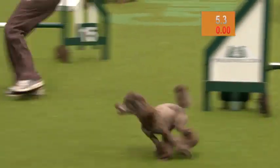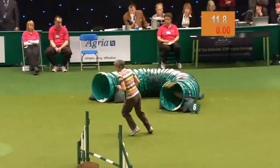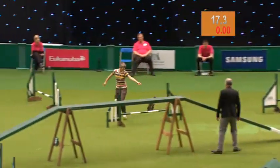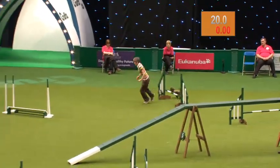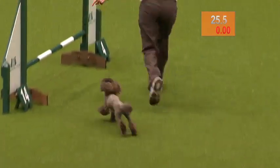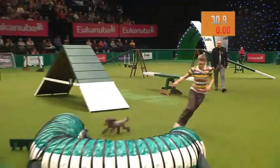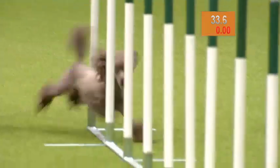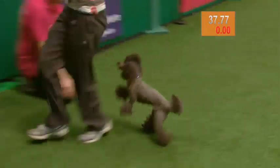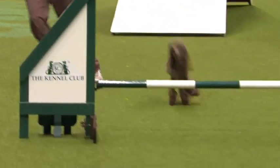Over the A-frame. Onto the dog walk. Gets that into the tunnel. Round the back of the jump. Helen pushing her back there, swapping sides, and then running right down the arena to the wall. Trying to get that turn as tight as possible, onto 15, into the seesaw, gets that into the tunnel, swapping sides again into those weave poles. Look at that, and over the last jump, 37.77, and that goes into the lead. Well done, Helen.